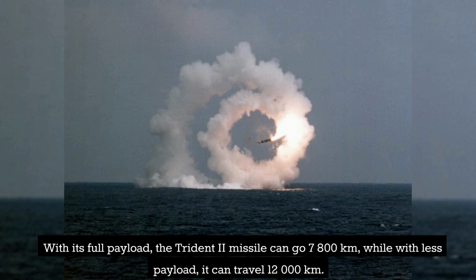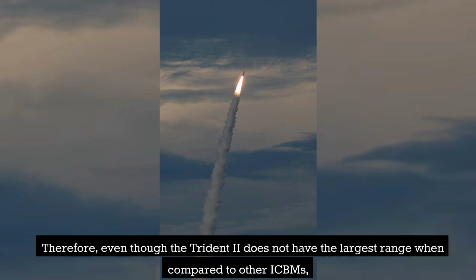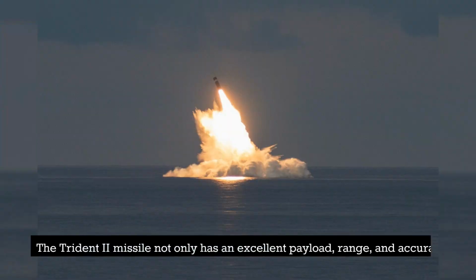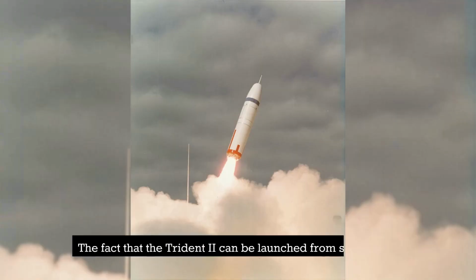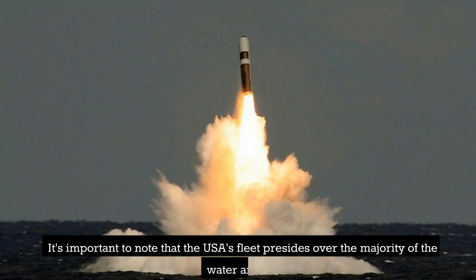With its full payload, the Trident II missile can go 7,000-8,000 kilometers, while with less payload, it can travel 12,000 kilometers. Therefore, even though the Trident II does not have the largest range when compared to other ICBMs, ballistic submarines equipped with these missiles can always approach their targets to, in a sense, shorten their flight range. The Trident II missile not only has an excellent payload, range, and accuracy. The fact that the Trident II can be launched from submarines is another significant advantage it has over other ballistic missiles. It's important to note that the USA's fleet presides over the majority of the water area.